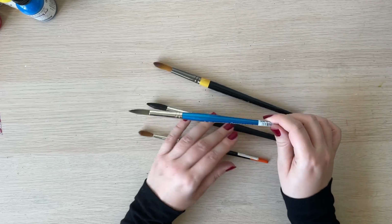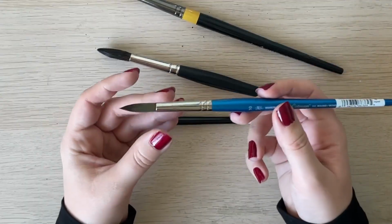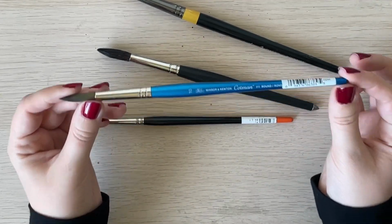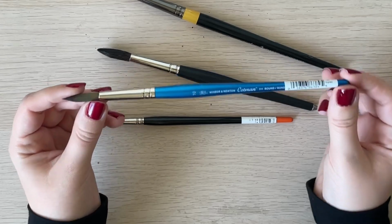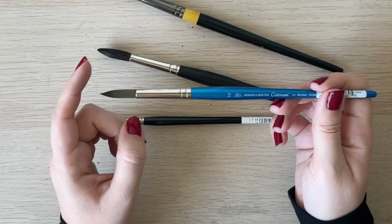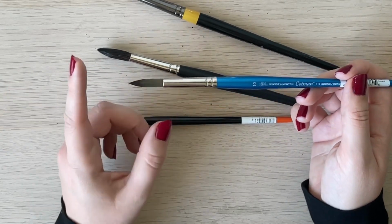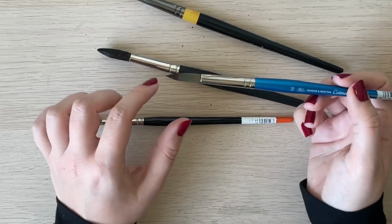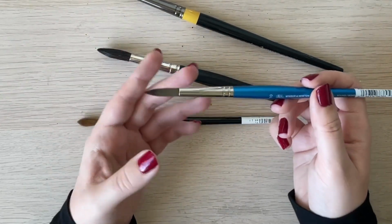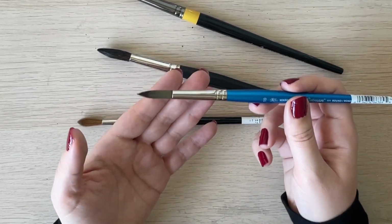The next brush is this one. It's Winsor & Newton Cotman series number 10. And I would like to tell you, this brush is great. Seriously, I was so surprised. It comes to a thin point, so it's easy to get into those small details, and yet you can cover large areas as well. It might not be as springy as the one from Delarani, so I don't know if it's good specifically for florals, for example, where it's very important.